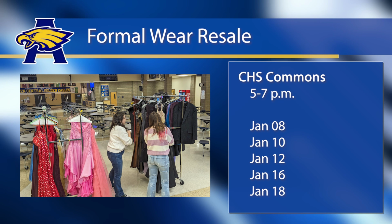The Ford Club at Central is selling formal clothing it's been collecting. That sale will be this month in the Central High School Commons from 5 to 7. The dates it will be open are the 10th, 12th, 16th, and 18th. The group has dresses, suits, dress shirts, dress pants, ties, and shoes, and accepts cash and Venmo.